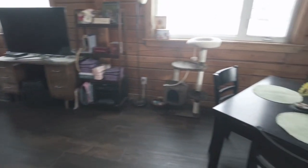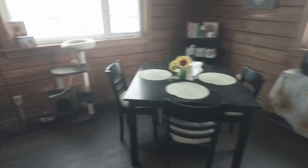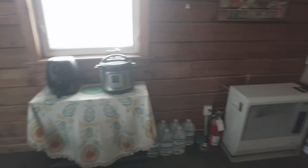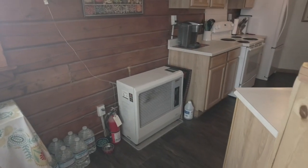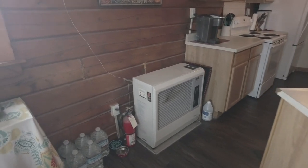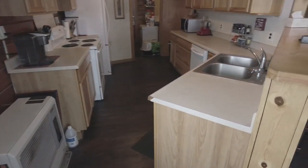I'm now in the dining room area here. You do have plenty of outlets in here. That's sometimes a problem with log cabins, but here you have one pretty much every 6 to 8 feet. A little bit of storage area, and then right here in the kitchen you have your Toyo. So this is a primary heat source. Does a good job keeping everything nice and toasty, and they're super efficient, but then that wood burning fireplace is going to offset everything even more.